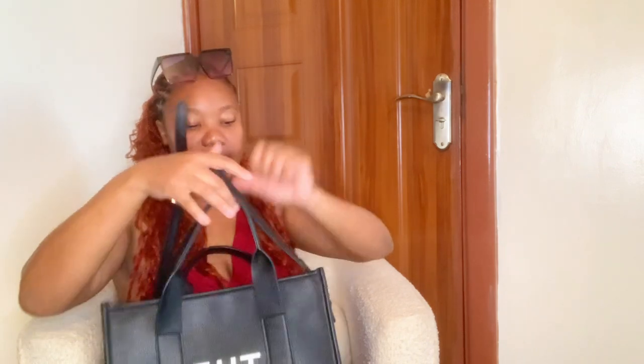It has a long strap, so I do carry it most of the time like so, if I'm carrying very little stuff. But when it's heavy, I do carry it like so with the long strap. The material is leather, so it's easy to clean. It has spilled something inside, but I easily cleaned it. The color is black and I have it in a brown version. And I got it from an import group called J.